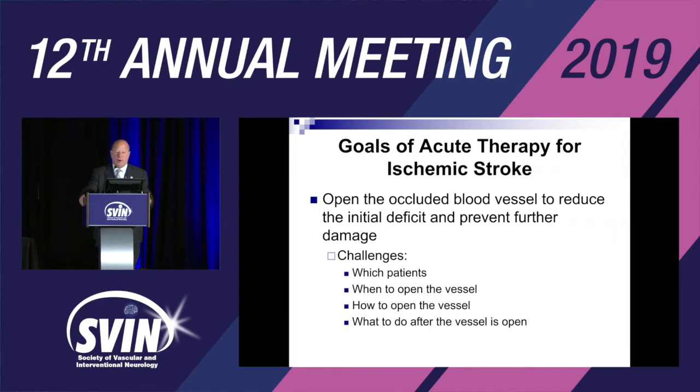Obviously, the goal of all of this is to open up the occluded vessel, but there are some challenges here. We have to decide which patients we need to open the vessel in, when to open it, how to open it, and then what to do after the vessel is open, all of which are vexing questions that we may or may not have good answers to.